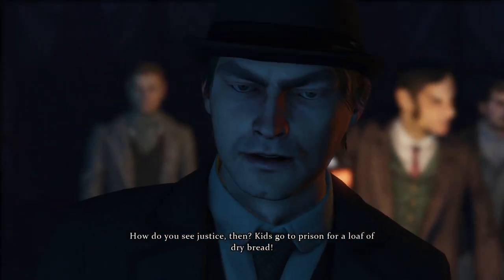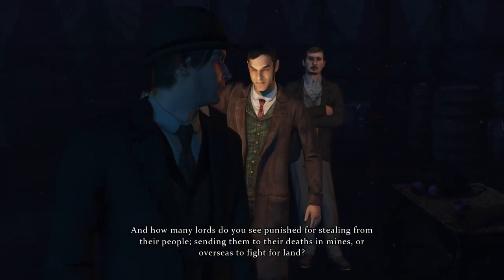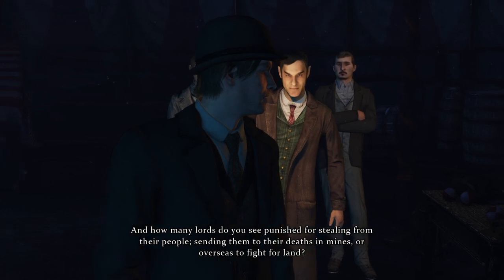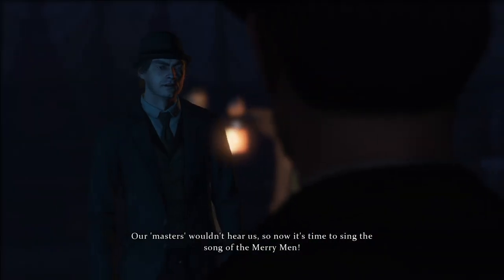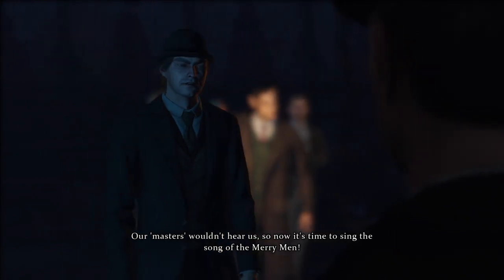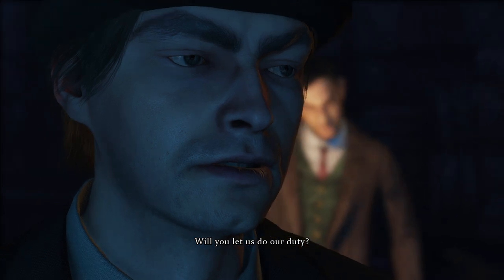How do you see justice, then? Kids go to prison for a loaf of dry bread. And how many lords do you see punished for stealing from their people, sending them to their deaths in mines or overseas to fight for land? Our masters wouldn't hear us. So now it's time to sing the song of the merry men. Will you let us do our duty?